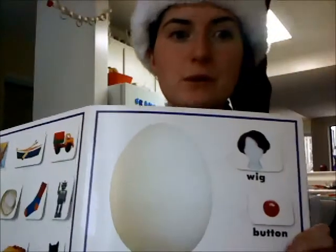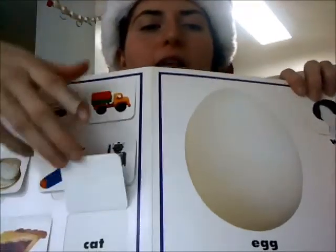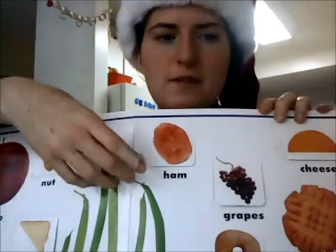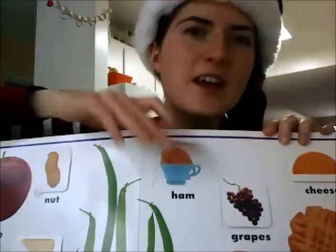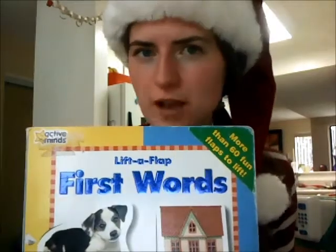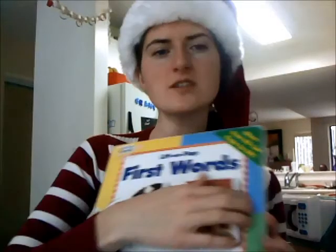It looks like the real things we have. And then he can flip the flaps. So if you have the cat, you lift it, it says cat. On the other pages, it'll be nice because he can flip the flap and the ham is in the cup. It has silly things, and silly is always a fun way to learn language. So it doesn't have to be this book specifically, but I find that Sam at 13 months loves any board books, and he also just likes to turn the pages.